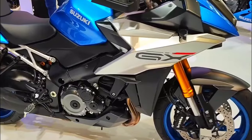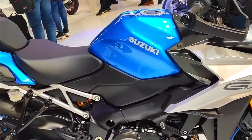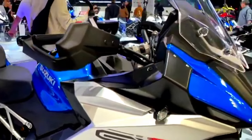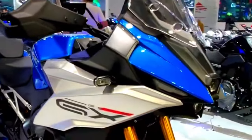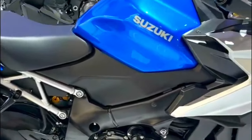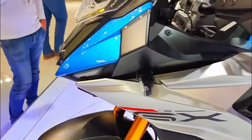street and track riding. Engine: the GSX-S1000GX is powered by Suzuki's tried and true 999 cubic centimeters inline-four engine. This engine is known for its smooth power delivery and strong low-end and mid-range torque. It is also very reliable and easy to maintain.